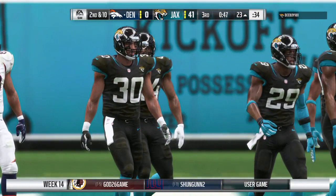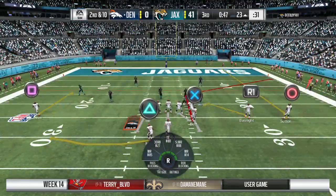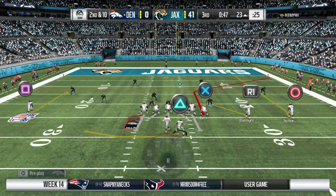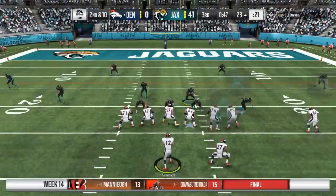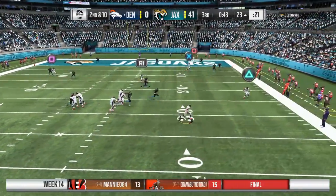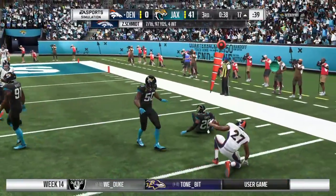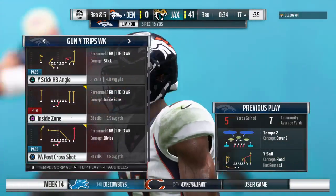Now, meanwhile, a pass that should have been intercepted, but it winds up falling incomplete. Once again, they'll go from the 23-yard line on 2nd and 10. Back to the air on 2nd down. Schmidt escaping the pressure right to Mixon on the check down. And he'll get it down this time to the 17. It's a gain of 5 on the play, and they're going to face a 3rd down.